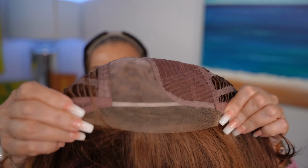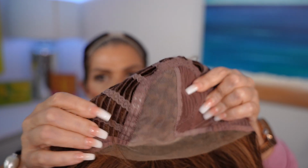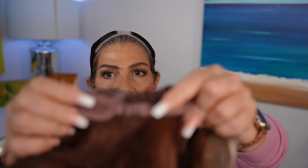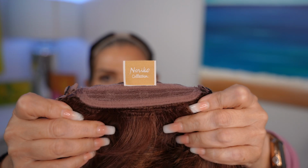We have an extended lace front that I'm really happy to see. Look at that part, that left mono part. It's really quite wide. Feels a little bit scratchy. I do want to mention that, but it is very wide. We have the bra type adjusters, and we have an extended nape.